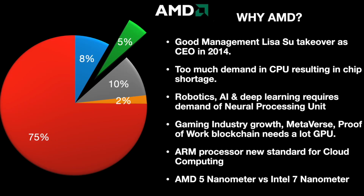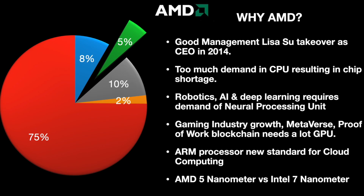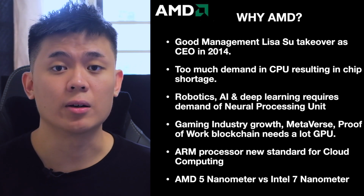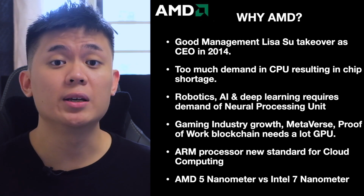AMD have good management since Lisa Su took over as CEO in 2014. There will be steady increase in demand of CPU for the next 10 years. Robotics, AI and deep learning requires a lot of neural processing unit. Gaming industry will get bigger year after year.